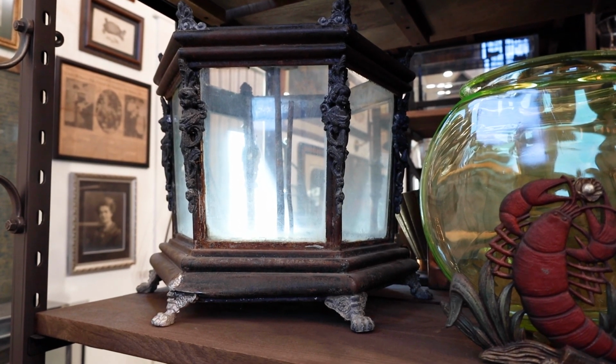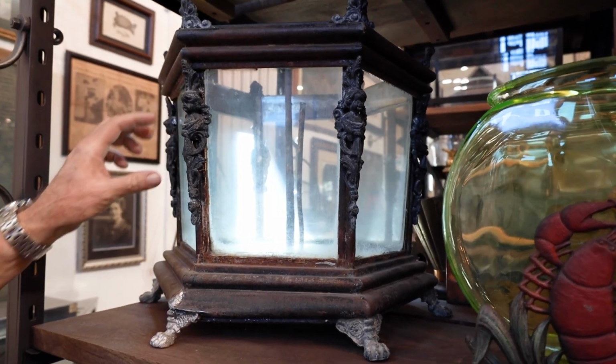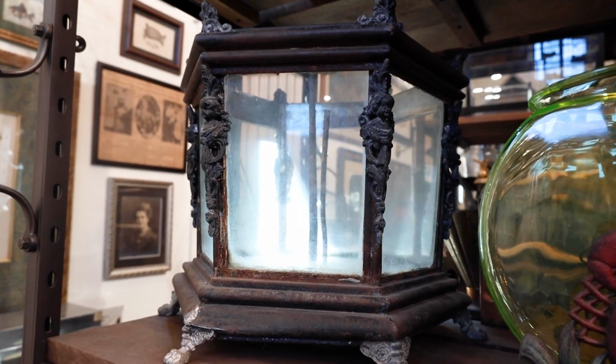It's quite interesting because it's a hexagon, and it has all kinds of details. It has a little fountain in the top of it. Has these little nymphs on the side. Has little lion feet at the bottom. Little crested finials here at the top. So it's a pretty interesting little tank.